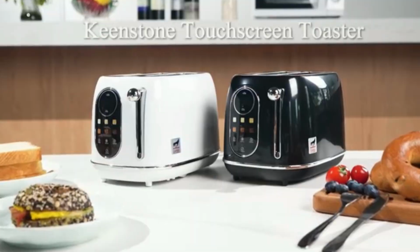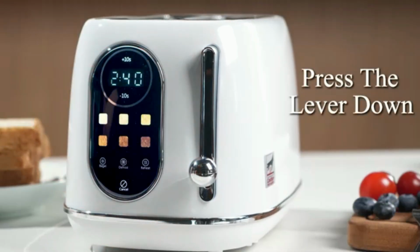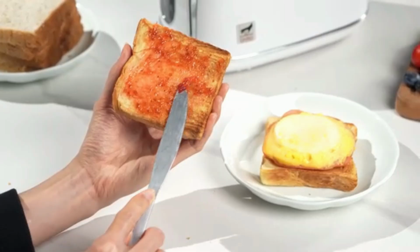Bagel setting for toasting just the cut side. Frozen setting for defrosting bread. Cancel function ends the session at any time. Buttons illuminate to indicate selected settings. Extra lift lever for safely removing smaller pieces.